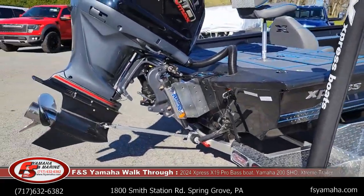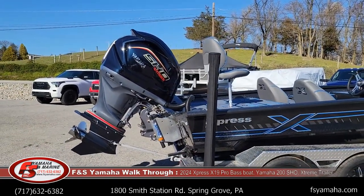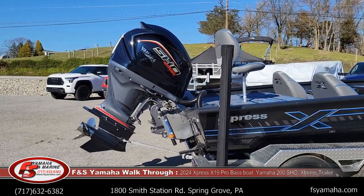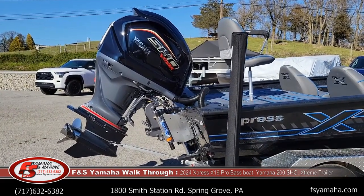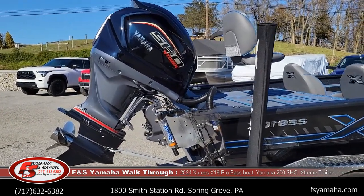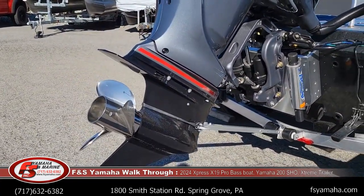Yamaha 200 SHO, which is the max horsepower for this boat. This boat will run roughly mid to high 60s, depending on the day and how it's loaded and whatnot. Most are sold with 200s. There's a few that are sold with 175s, but 200 is the most popular. You see our other videos, you'll see that as well. Yamaha stainless prop, which we upgrade. That's part of what we do here at F&S.